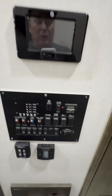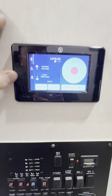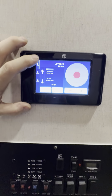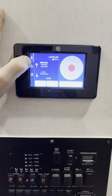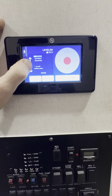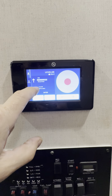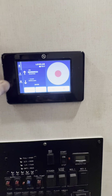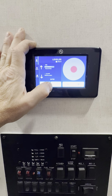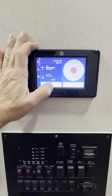Moving out of the bathroom area and down the hall, you have a smoke alarm up top there on the ceiling. You come down the hall here a little bit farther and you got a little light up touch panel here. This will control the leveling on this camper. You kind of got to play around with the buttons on this, but for the most part, you could use the arrow keys to scroll through whether you want to auto track, manual mode, anything like that. But you could do auto level, have it kind of sit back, let it do its thing and auto level the whole camper.